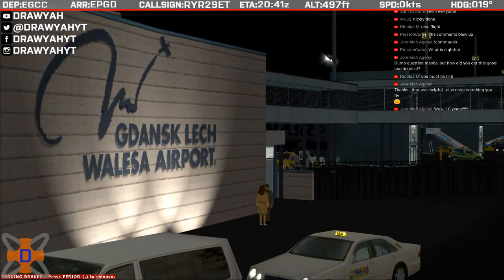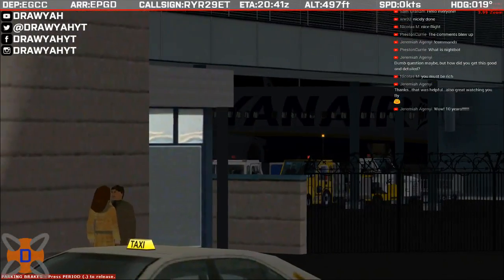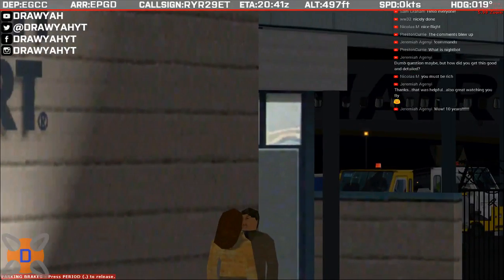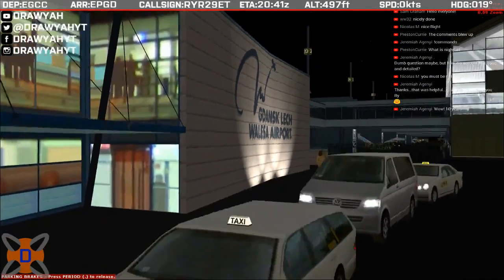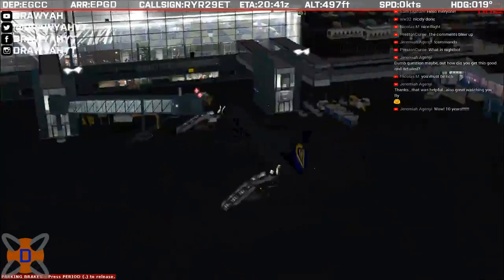Oh, isn't that a nice little scene actually? Wish I got that for my review now for these airports, but I never saw that. I'm guessing it's just two people standing close to each other. I'm guessing they are meant to be in a romantic relationship and kissing before they fly, but no, it's just two people standing next to each other in front of the taxis and the gates. But this is genuinely a rather nice little scene.